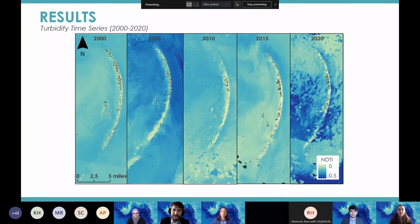So these are finally some static images from the map. This is turbidity. You can see in general, there's some patterns around the islands. Here, lighter colors, more yellow colors are more turbid water. You can see that in general, closer to the islands where the waves have more energy to resuspend sediment, the water is more turbid. But this pattern likely varies seasonally. That could explain some of these differences, perhaps between 2000 and 2005.